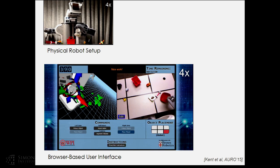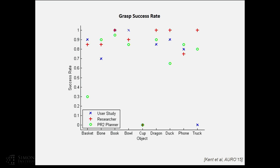Okay. So the outcome of this study was this result comparing a robotics graduate student training the object recognition algorithm for a set of objects against random crowd users. My graduate student is in red, and he does really well. But the blue, the user study participants, are sometimes better, sometimes worse, but statistically indistinguishable from him.